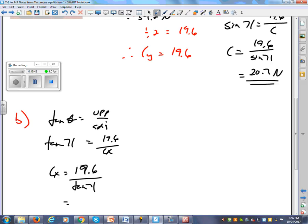6.7 newtons. So we don't have to use inverse tan? No, because when you use inverse tan, you're finding the angle. It says, Megan, what outward force do the two beams exert on the well's wall? So they're asking you how much force is outward like this.